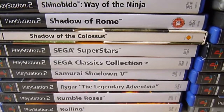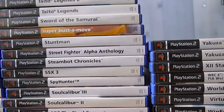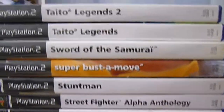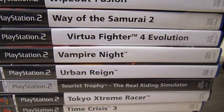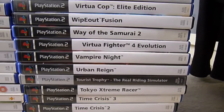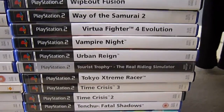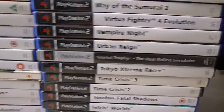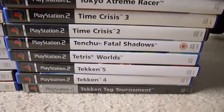Samurai Shodown 5. Sword of the Samurai. Not a particularly great game, Sword of the Samurai. Much prefer the Way of the Samurai series. You've got class game Virtua Fighter 4 Evolution. That is a superb conversion of Virtua Fighter 4. Just avoid the bog standard Virtua Fighter 4. It wasn't really optimised very well. The display was poor on PS2. It had terrible interlacing problems.